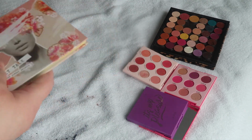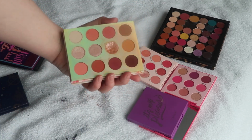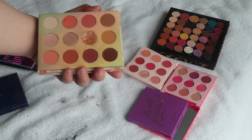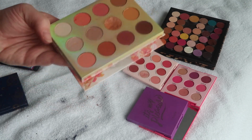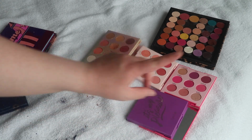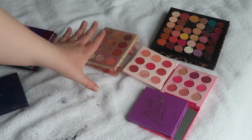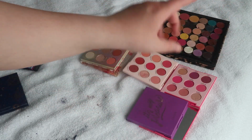And then we have the Sweet Talk palette, which I did replace some of the shades in here, so it doesn't look exactly like the Sweet Talk palette you would buy, but I really like this. But I'm going to keep this palette in mind as well when I'm picking the shades that I want to keep from these palettes. So basically I'm keeping this, and I'll be keeping like 1 more of these. So we'll count this as like a 2 declutter.